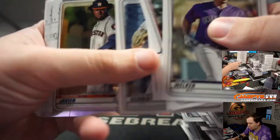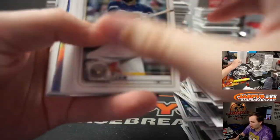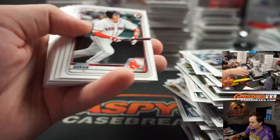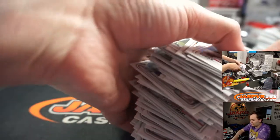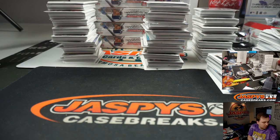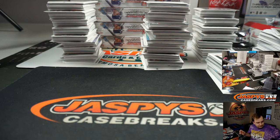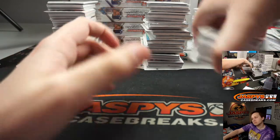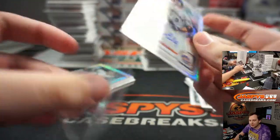Going on, Luke? No super fractors, Ben. Hit a red auto out of 5, but no supers. Joe Gennord, number $4.99, refractor auto for the Mets. That's going out to Armando.